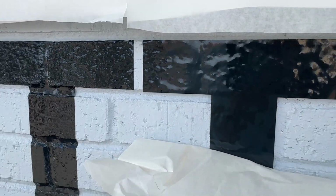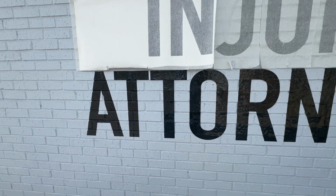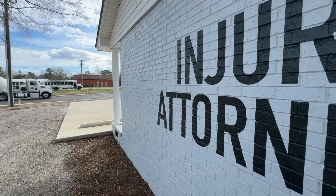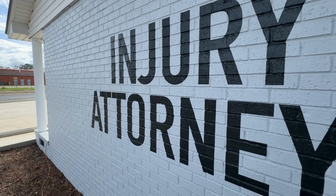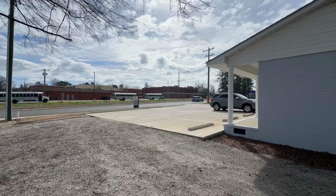You can see the difference with the T on the left is it's been heated. The one that's being peeled off right now has not, so we carefully peel it off, and then we use a heat gun and a roller to get it into the grooves there. And you can see how we hinge and cut in between each letter to make it easier to handle the install. Turned out looking pretty good.